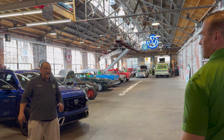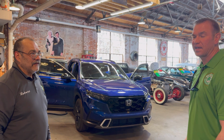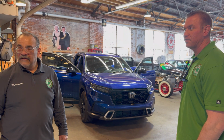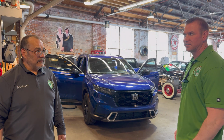Robert's doing his thing and keeping the fleet clean. He's cleaning Courtney's car. And Robert, great job on that Grand National. Thank you. Unbelievable. That sat in the garage for years and just needed your TLC. Yeah. What do you think of it now? It's an awesome looking car. Someone's going to get a really good car with only 66,000 miles on it.